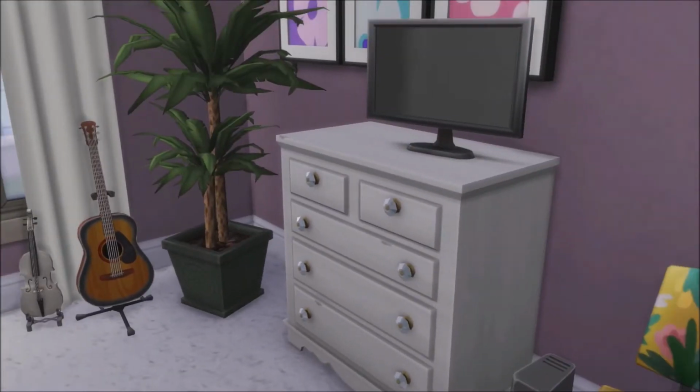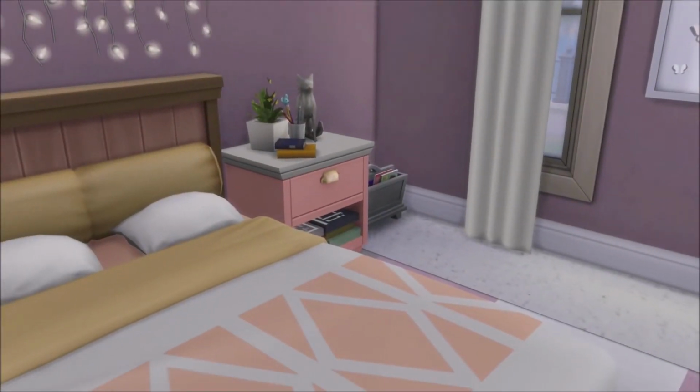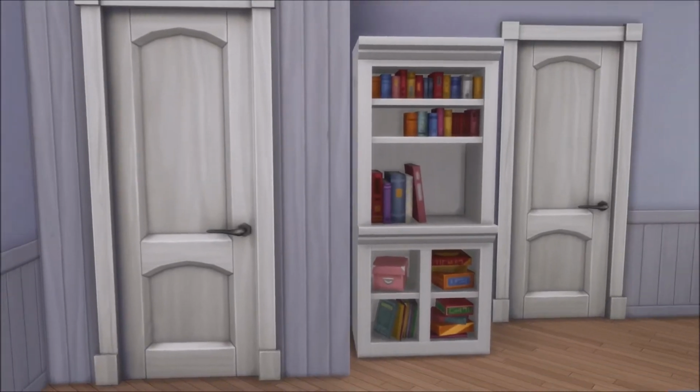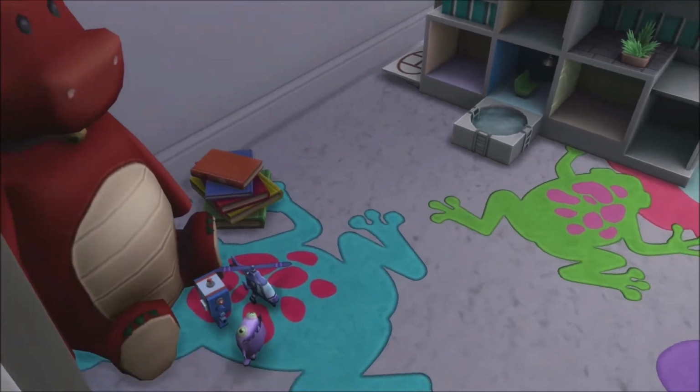Here is one of the bedrooms. Now, I'm assuming that this is maybe the girl's bedroom, but I do notice that she adds another bedroom, but it's more of a little kid's bedroom, so maybe she was taking it in the range that maybe they're planning on adopting, which is very possible.